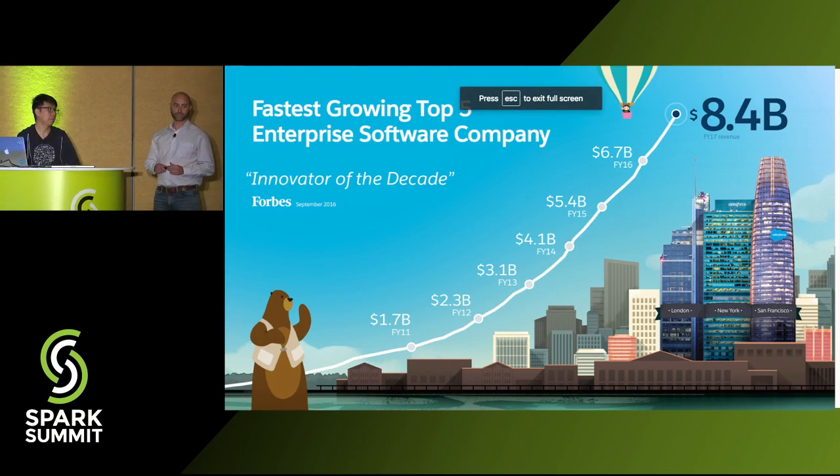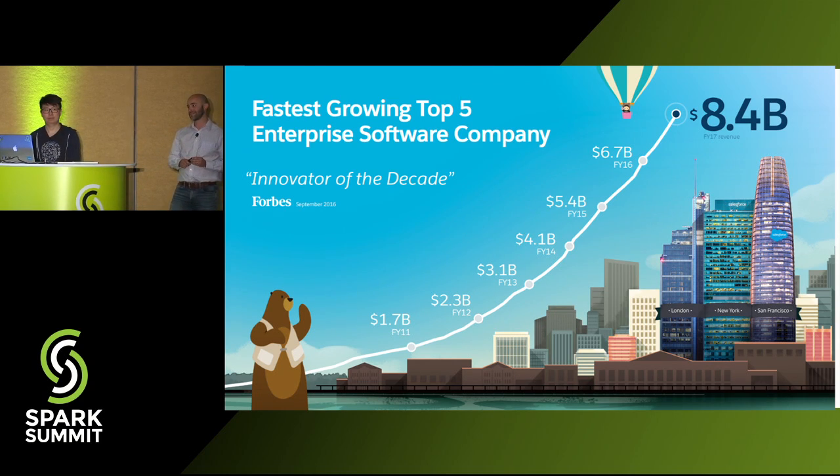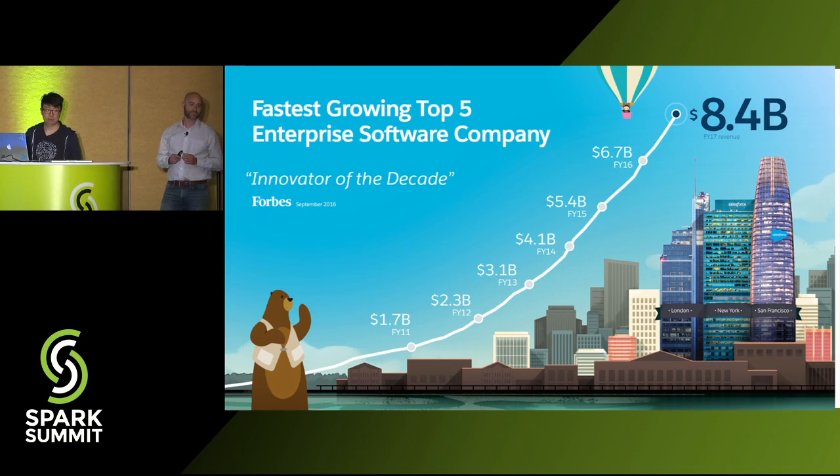So you are all familiar, I'm sure, with Salesforce, the customer relationship management enterprise software company that shuts down San Francisco once a year for Dreamforce. But here are some facts that you might be less familiar with. I certainly was before we joined.